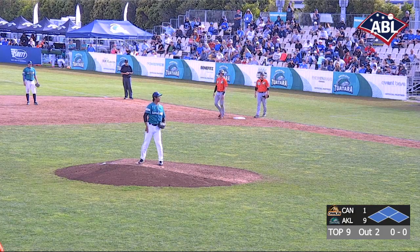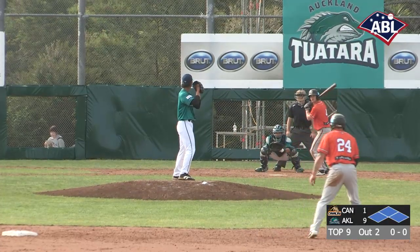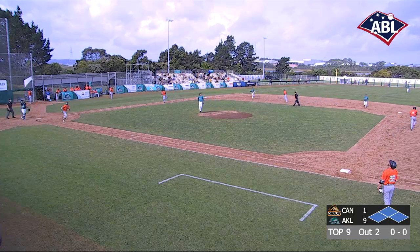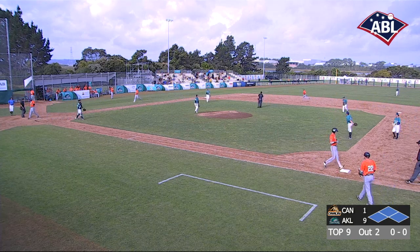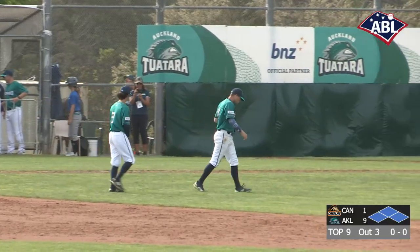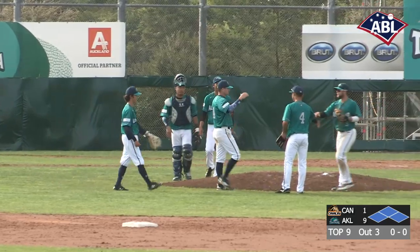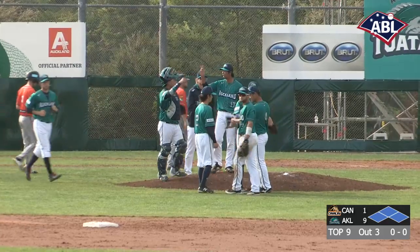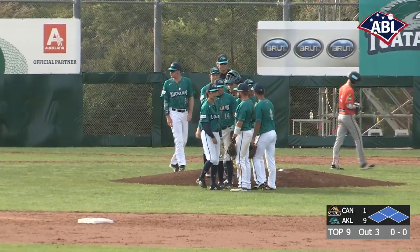Key thing is just to keep throwing strikes, and eventually they're going to run into an out here. Number 4, Cam Warner, the third baseman. That one is popped up in the middle of the infield. Renaissance Richards is the man beneath it, and the last out recorded, out number 27 of the game here for the Auckland Tuatara. And an absolutely fantastic demonstration of power and accuracy by the pitchers.